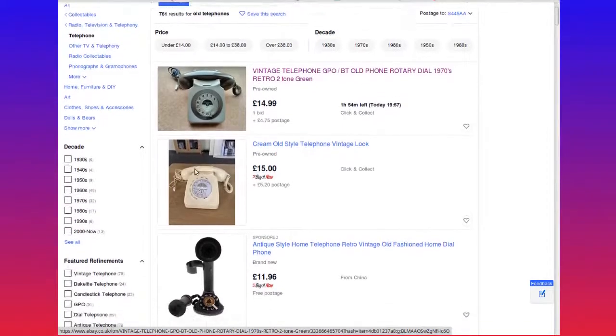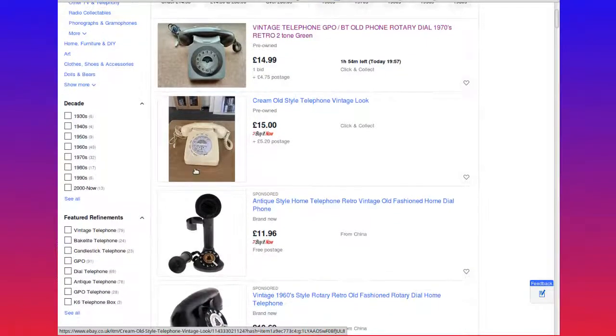Right, next thing down. Round about the same price, £15, buy it now, and £5.20 postage. This is what you don't want. This is what you want to avoid at all costs. It's a cream old style telephone, and fair enough to the seller, they have put old style telephone, but it is not an old telephone, it's a brand new one.